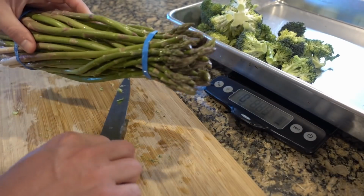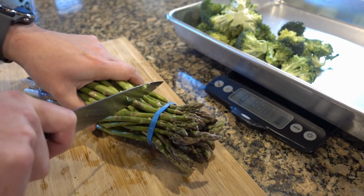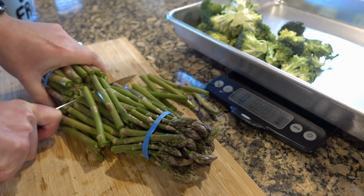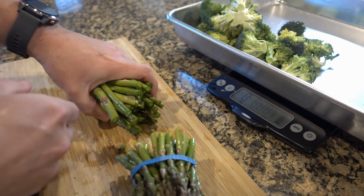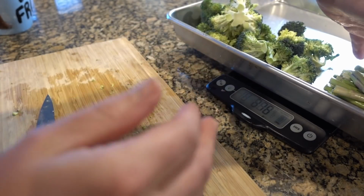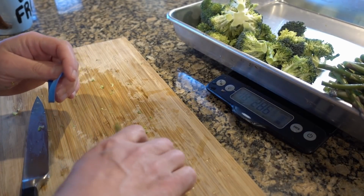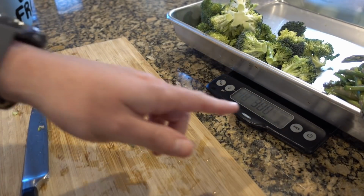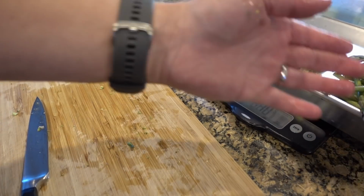So next up, we're gonna dice up our asparagus. I like to keep the bands on until I get it cut. And I'm basically gonna do 2 rough cuts and then toss the bottom. To make it easy, that's why I leave the band on there. So we're gonna get the weight of the asparagus. Asparagus is a great vegetable. If you want to do this all asparagus, it's another great option. Very low carb. So now we have 301 grams or 10 5/8 ounces of asparagus.